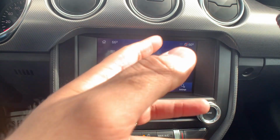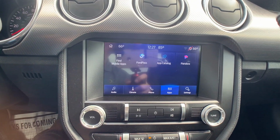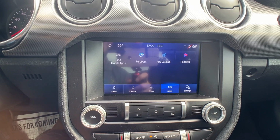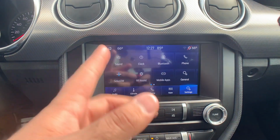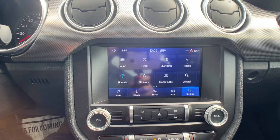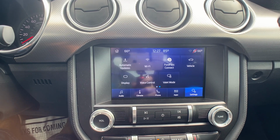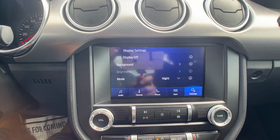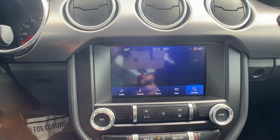Applications, your FordPass. This allows you to turn the car on from your phone, turn your lights on, unlock it. Pretty cool feature. You have your settings. You can go on there to do your sound, your clock, your phone, your general settings, automatic updates, display, different features that you can do. Mine's very basic, so I kept it simple.